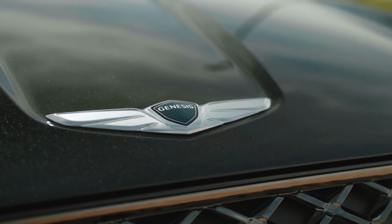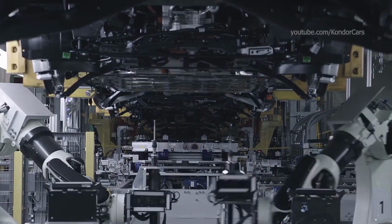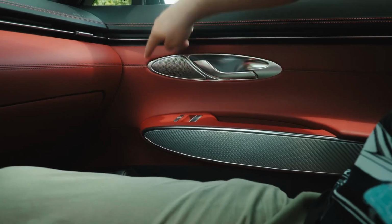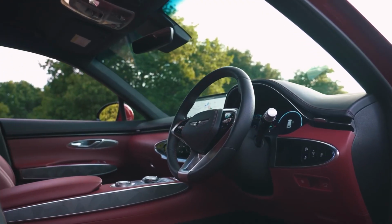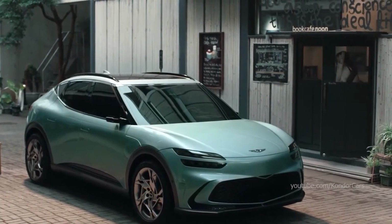Genesis claims its design philosophy was influenced by the aerodynamic parts of aircraft wings, which explains why the entire inside is decorated in elliptical forms. It gives the GV70 a cool, nostalgic, futuristic, atomic age vibe, very much like the GV60 design.